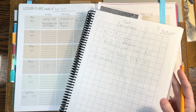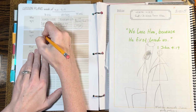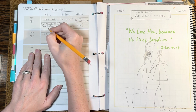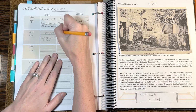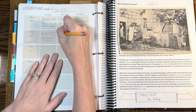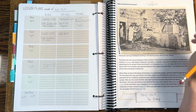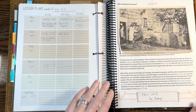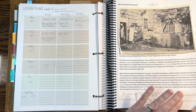There's his little test corrections. A Bible. So then he had Leading Little Ones to God, lesson 53, God's children love him. Okay. Then his history, we did our read aloud. We're reading Slave Boy in Judea, chapter 9. And we notebooked. This is the house of Simon the Tanner, who was a Bible character, but he's in the book that we're reading too. The main characters in the book are from the Bible.